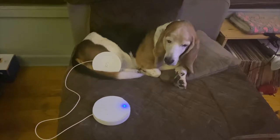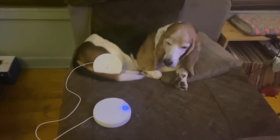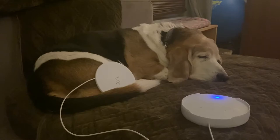You wouldn't believe how well Rudy sleeps after using the VX Pet Magic. It is just amazing. It keeps him calm and he falls asleep very quickly. Absolutely relaxed while getting his treatment.